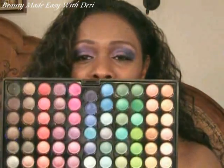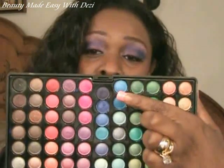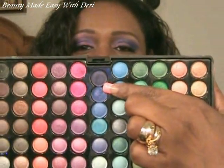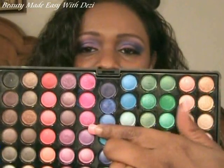And so that's it. I'm going to show you what I'm going to use to create this beautiful look. I am using, again, the Coastal Scent 88 Shimmer palette. Here it is right here. I will be using 3 colors, well really 4 colors, guys. I'll be using this dark color here, this one next to it, and then this pink right here.